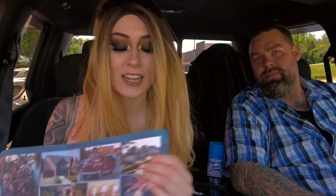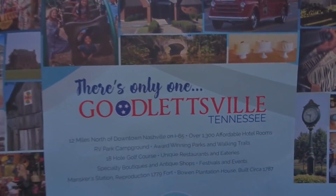Anyways, hello my loves, and today we are in Goodlettsville, Tennessee. There's a lot of antique stores, vintage stores in this cute little town. Literally, there's one here, there's one there. There's five on one street. Yeah, we're on the main street right now, and it's gonna be an amazing day of fun and picking.